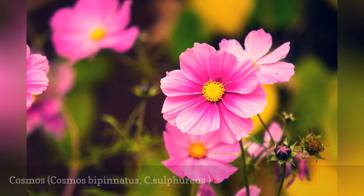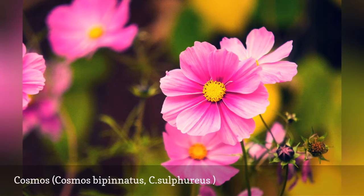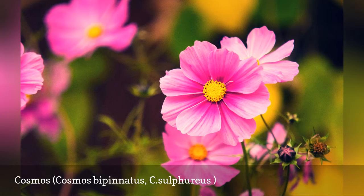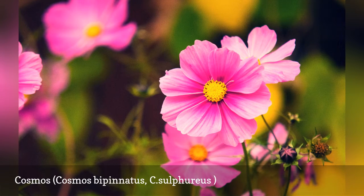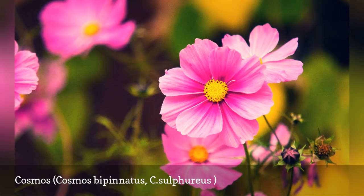Cosmos is one of the most undemanding annual flowers you can grow. You can start seed indoors to get an early start, but it is easiest to direct sow in the garden by broadcasting any time around your last frost date. There are 2 common species of cosmos.